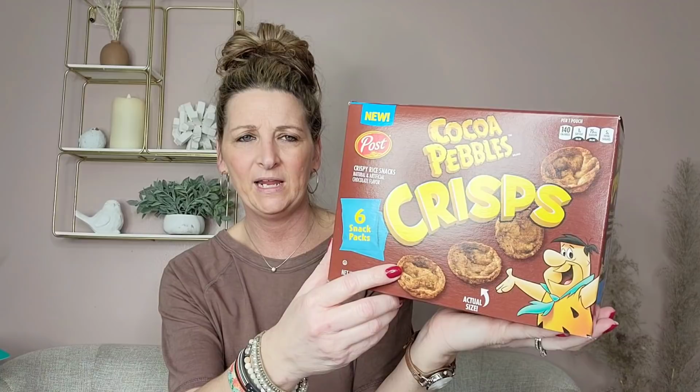Also, they had huge boxes of the Post Cocoa Pebbles, and you get 6 packs of them, and they're like little gluten-free rice cakes. I did not know that they were rice cakes, because I thought, oh, it's Fruity Pebbles. Yes, I love Fruity Pebbles, you know. So when I got eating it, I'm like, this has like no flavor whatsoever. Yeah, that's why. But these are the little packets.